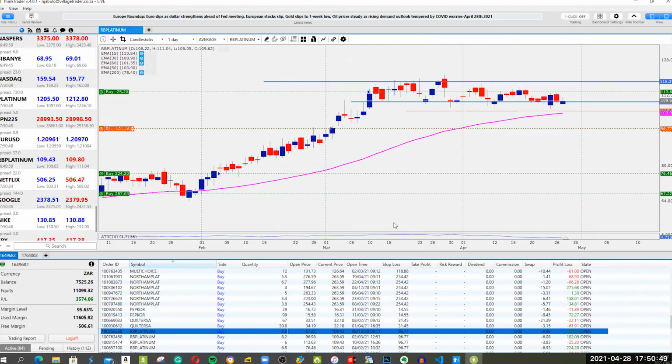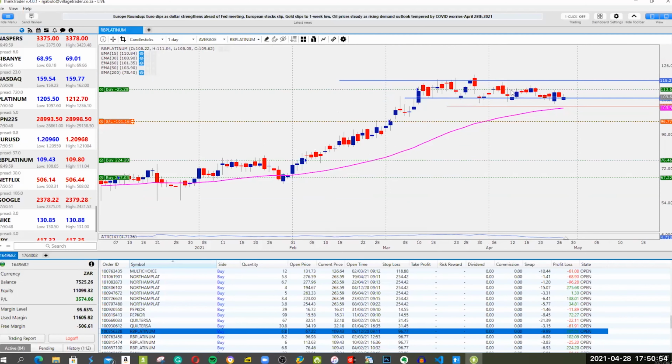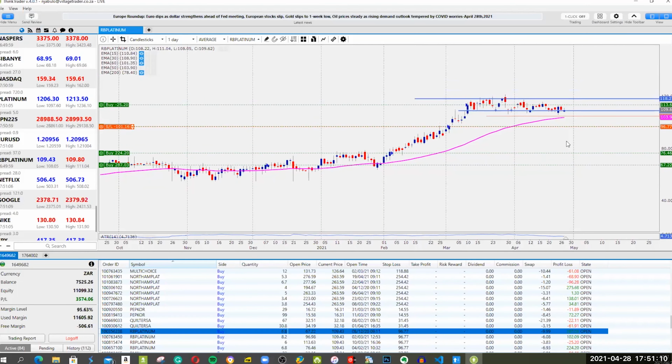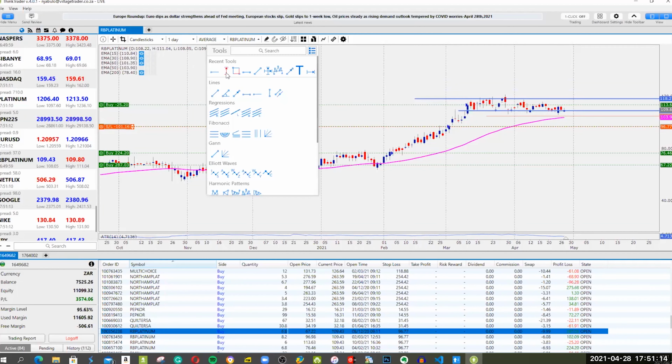Royal Bafokeng forming this nice horizontal bullish flag here. I'm looking for a breakthrough of that 118 level. Once we get that break, it will be a nice entry on Royal Bafokeng. The name is escaping me.